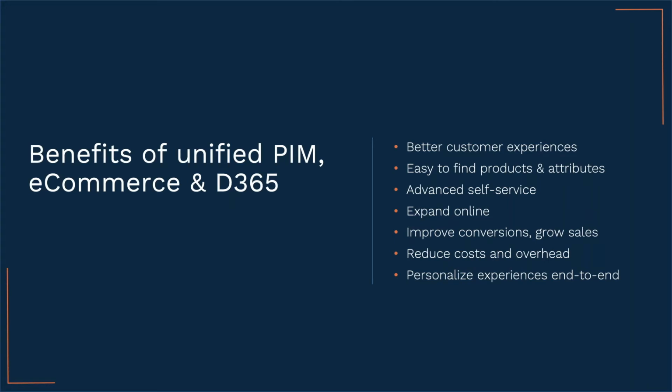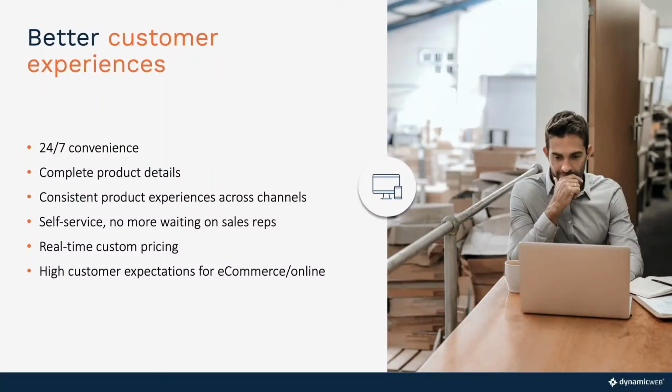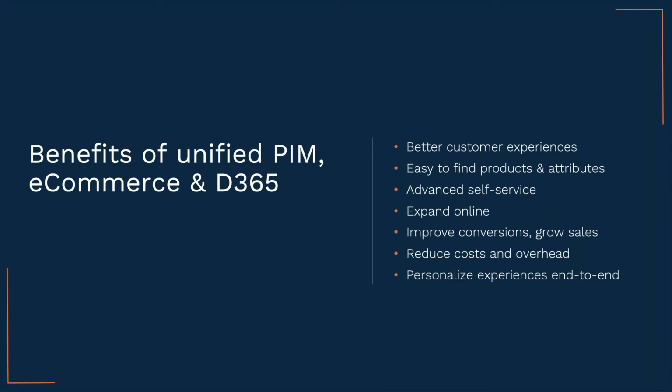Dynamicweb is different from other e-commerce platforms in the sense that we actually include a full-blown product information management solution in our platform. Typically, in an e-commerce platform, you're going to have some form of product management so that you can store some data in there to push that to the front end of the website.